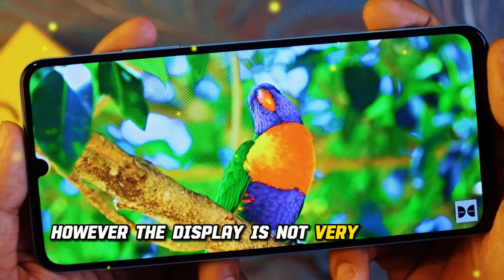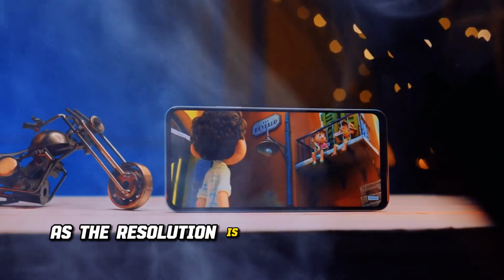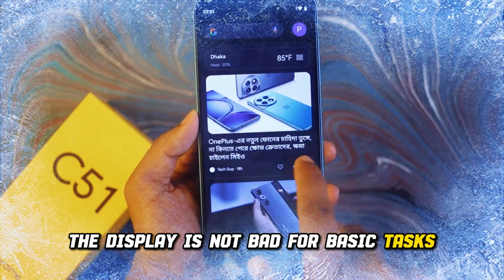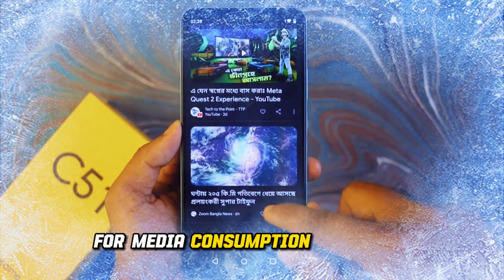However, the display is not very sharp or vibrant, as the resolution is quite low for such a large screen. The colors are also a bit washed out, and the viewing angles are not very wide. The display is not bad for basic tasks, but it's not very impressive for media consumption or gaming.